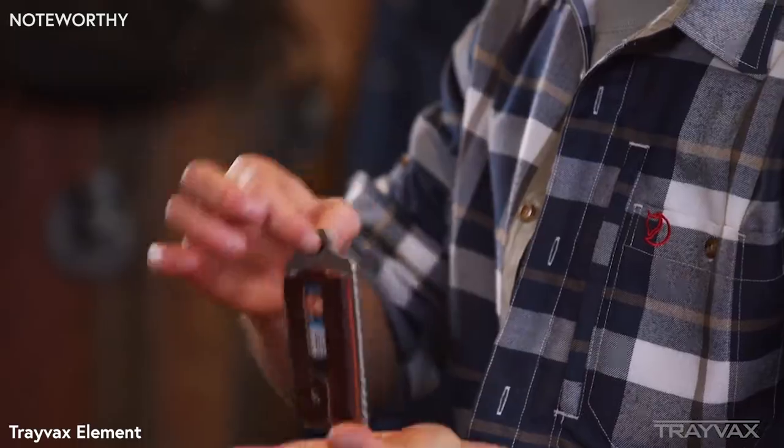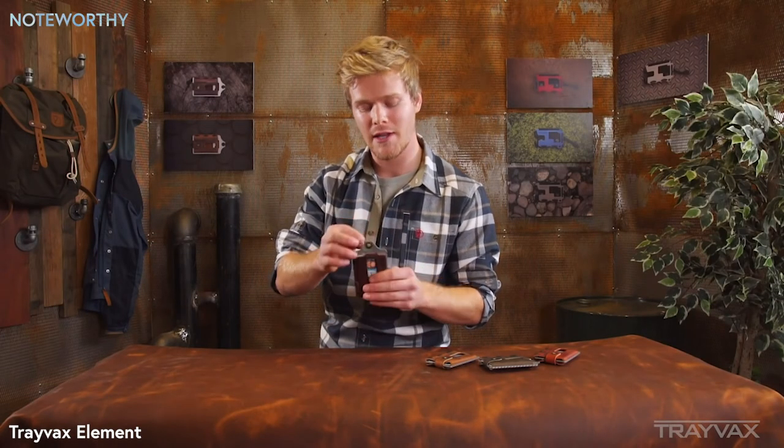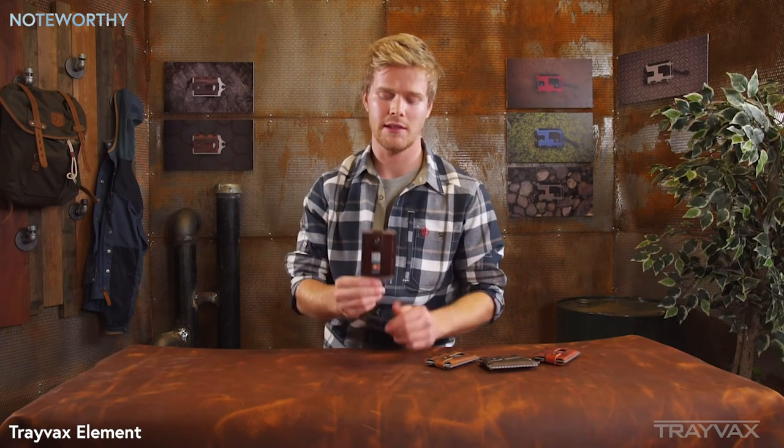And the way that this wallet is constructed is it's meant so that the cards do not fall out. So clip something on there, and you can rest assured that this thing's not going anywhere.